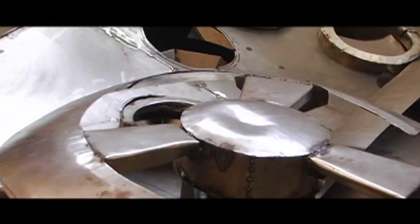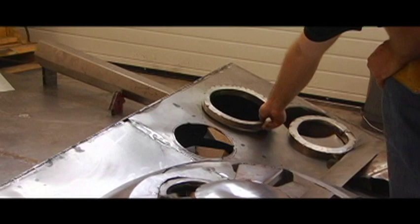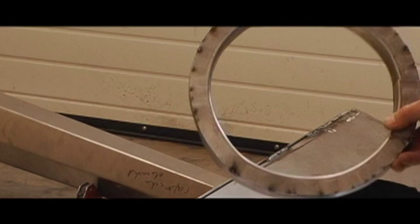Dalton here has fabricated almost this entire steering wheel, with the exception of this little curve. And the detail work, which takes really precise work and skill, are the gauge lip covers that go around.